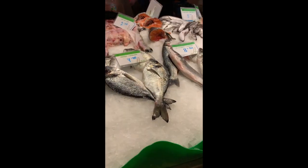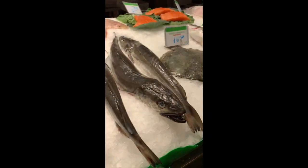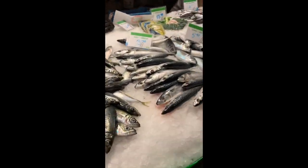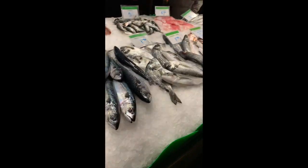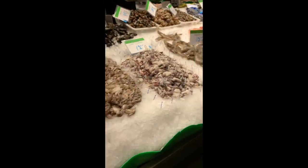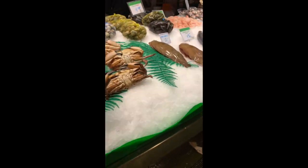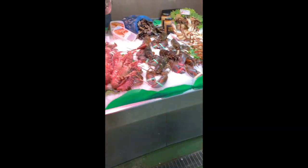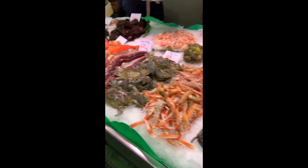So, okay, I realized I ran through that first video super quick, so let me go a little bit slower so you guys can see better what sorts of foods they have here. Doesn't all this fish look amazing? Yeah, I'm a bit envious. I don't even remember the markets in Boston and San Francisco looking this good. Of course, Barcelona's right on the Mediterranean. That makes total sense.